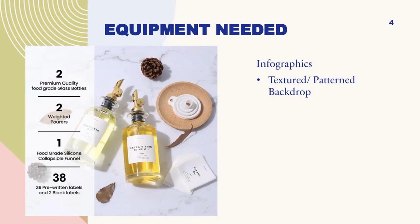So let's say it's a kitchen product like this example here. You can go for a marble background, a wooden texture, switch it up, whatever looks aesthetically pleasing, but also doesn't take away from your product. And if you don't want to go through any of this hassle, then you can also just take a picture on a white background, just like you would for your main image, and then overlay it on top of an artificial background with apps like Canva.